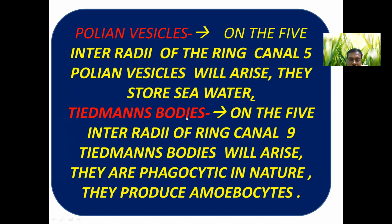And next one is Tiedman bodies. The exact function of the Tiedman bodies is unknown till today, but some scientists believe that on the five interradii of the ring canal, nine Tiedman bodies will arise. They are phagocytic in nature. They produce amoebocytes. These amoebocytes are meant for offense and defense of the system.